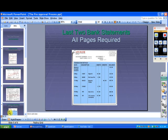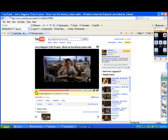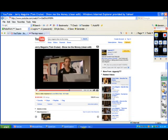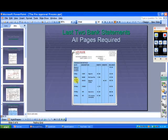Next, we've got the bank statements, and this has got to be where most of the confusion comes in. This is where I like to say to my clients, show me the money! Show me the money! Now, for those of you that didn't see the movie, that's Jerry Maguire. I love that one. I'm sorry. I told you we were going to try and have a little bit of fun along the way.